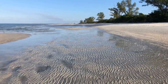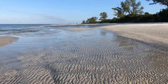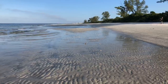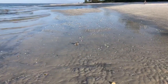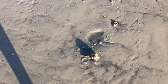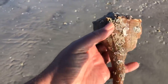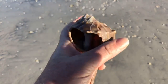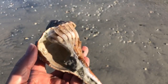A piece of a big old lightning whelk shell up in front of me. Boy, that would have been a neat find, a big piece of a lightning whelk. That would have been a great shell to find on the beach. Look how old that is. That's a good size lightning whelk. Got barnacles all over it. You can see the inside of it. Cool looking shell.